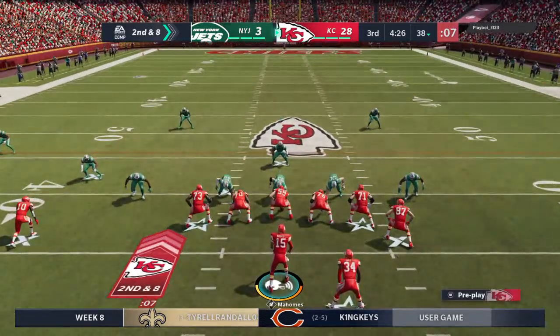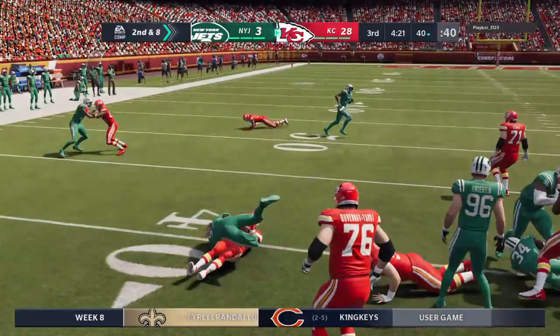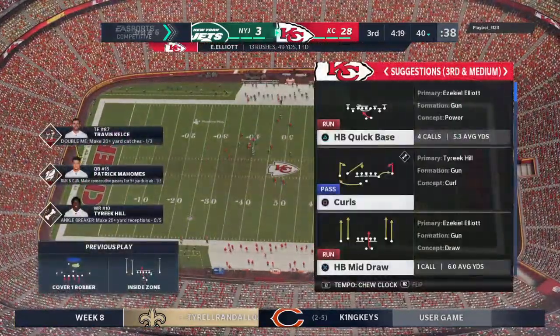And 8. On second down, Elliott. Nowhere to go that time. He maybe got a yard up to the 40.